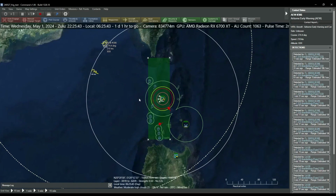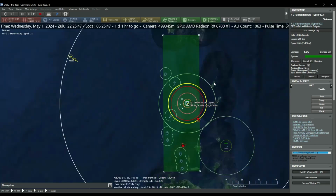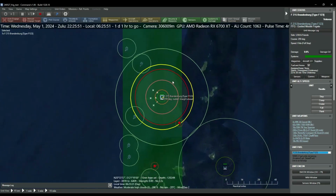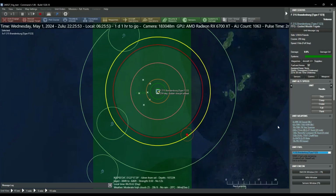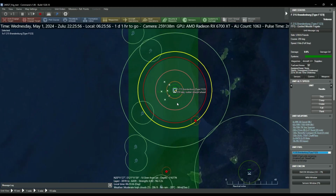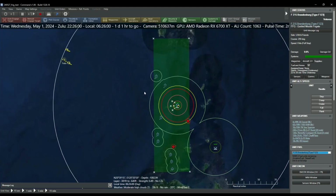Okay, here they come. So, let's see how well the Brandenburg can defend against 24 YJ-83s. So, we still have our 16 Sea Sparrows. We have two fully loaded RAM launchers. This should actually be doable. So, let's see how it goes.